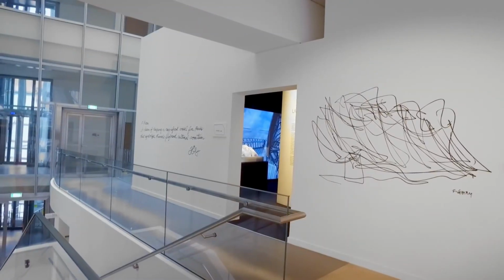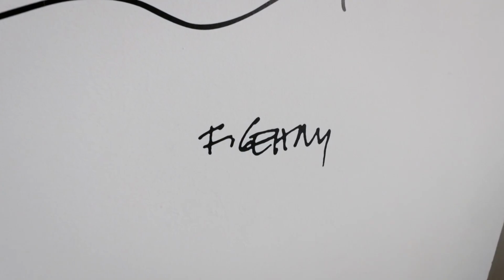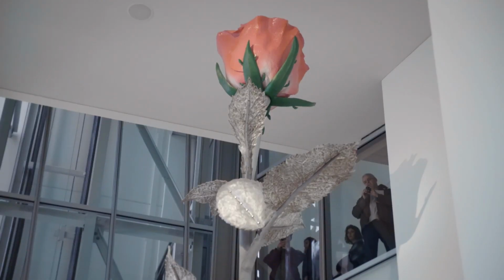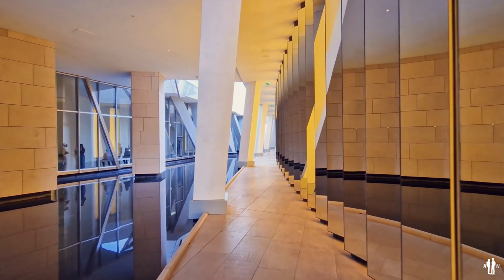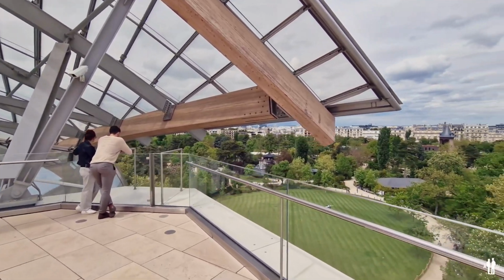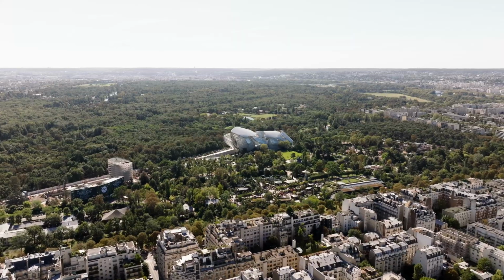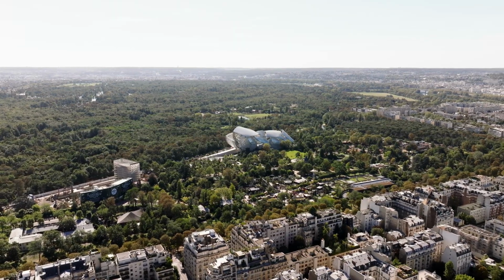Inside, you'll find a rotating selection of modern and contemporary art exhibitions. Make sure to take your time exploring both the indoor galleries and the outdoor terraces, which offer a beautiful view of the surrounding park. It's a perfect place to start our journey, blending nature, art, and cutting-edge design.